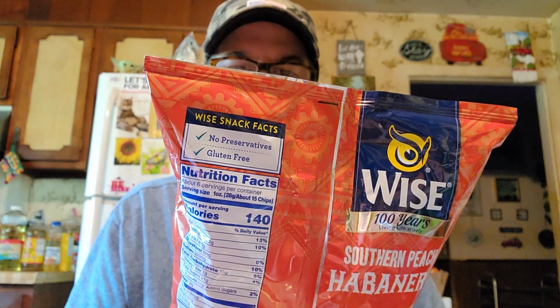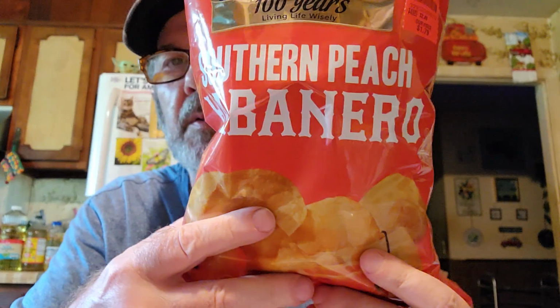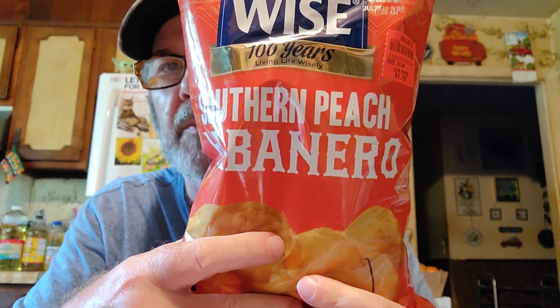And then lastly, this one is Wise. And it is Southern Peach Habanero. Southern Peach Habanero. And if you eat 15 chips, there's 140 calories.